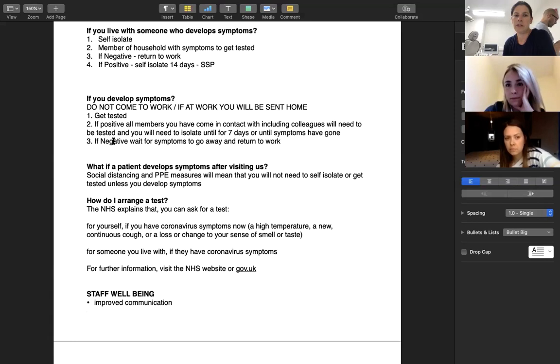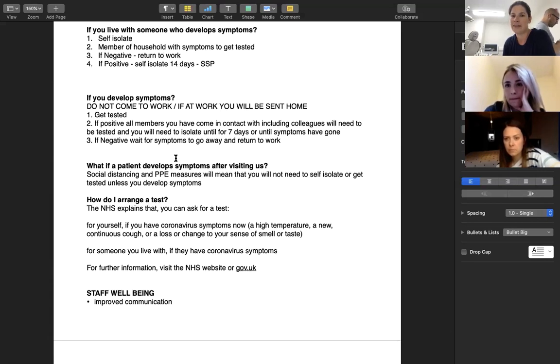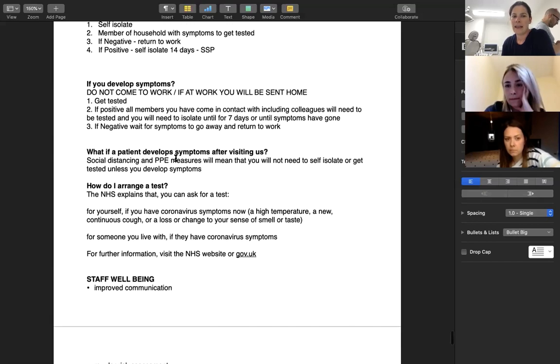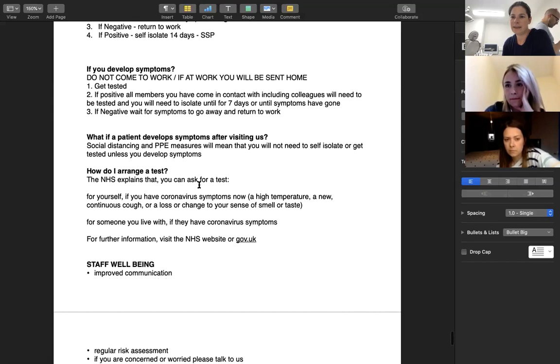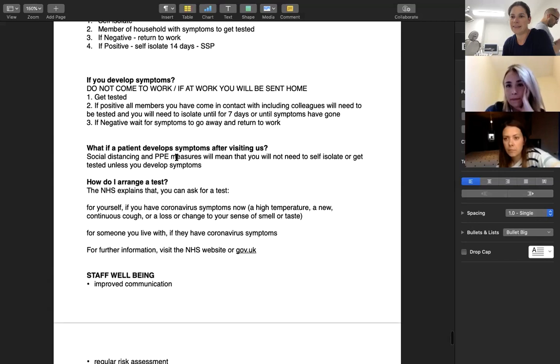If your test is positive, all members you've come into contact with, including your colleagues, will need to get tested, or you'll need to be isolated. You'll need to isolate for 7 days until symptoms have gone. If negative, you wait for the symptoms to go away and then you return to work. Do you understand what I mean by that? So if you've got a positive test, you need to self-isolate for 7 days minimum, or until your symptoms have gone.